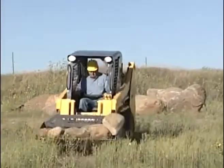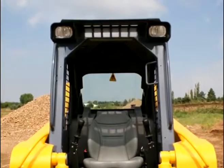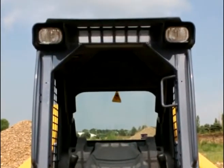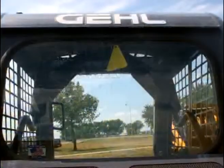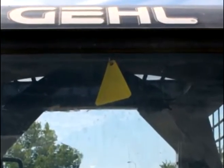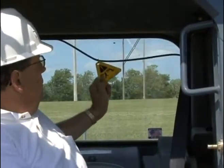Gehl loaders are equipped with many other safety features. The cab is the most obvious example. The Operator Protective Structure, or ROPS-FOPS, provides rollover protection and falling object protection for the operator. The ROPS-FOPS, including the side screens, should never be removed or modified. Cabs have a rear window that can be used as an emergency exit. The rear window on most models can be opened by pulling on a triangular-shaped tab, which will release the window so that it can be pushed out. On other models, the rear window is opened by using the latches.